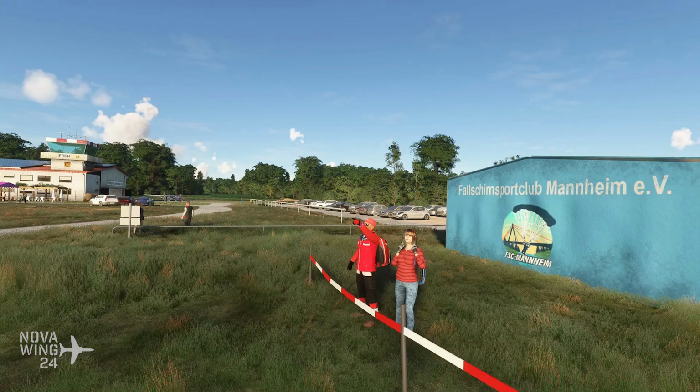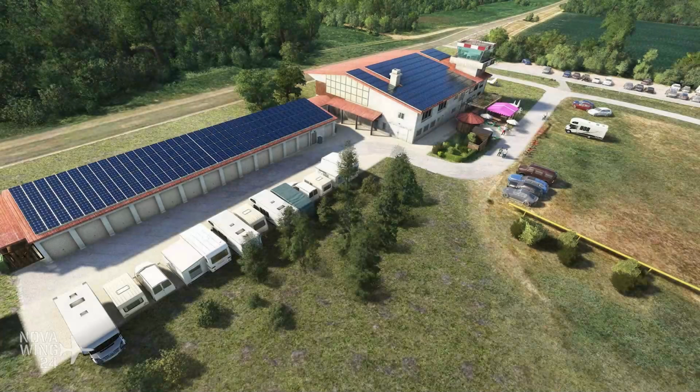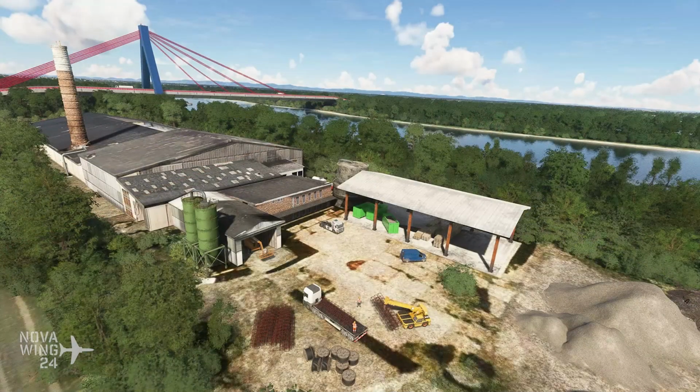The textures and the modelling looks really, really good for this one for a GA airport. It also includes a number of details outside the airport's perimeter, including a nearby factory and a nearby bridge, the Speyer Bridge, done in some pretty cool detail. Now, if you wanted to add this one to your collection, you can pick this one up for $16 or your original equivalent, available now from Sim Markets.